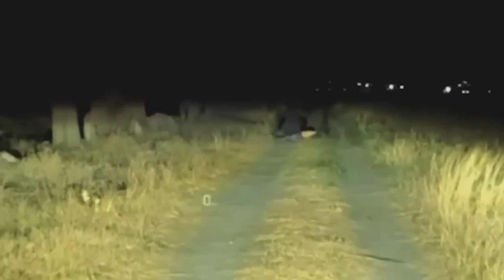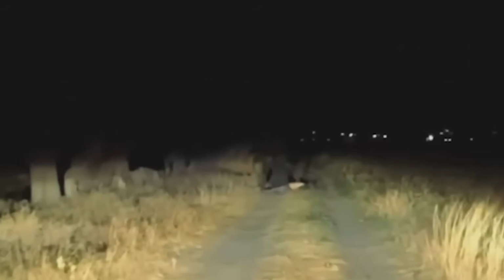In our number 9 spot today, we have the Mothman. This next creepy video was posted to TikTok, and it shows a possible encounter with the famous cryptid, the Mothman. If you're a fan of this channel, I'm sure you're familiar with the legend of the Mothman, but if not, it started all back on a dark November night in 1966.